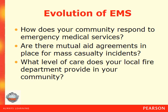So some questions. How does your community respond to EMS? Are there mutual aid agreements in place for mass casualty incidents? And what level of care does your local fire department provide in your community? What you're going to find here is in your community, EMS, your ambulance, can either A, be a part of the fire department, B, be its own separate third government service, or C, it may be a private company that is contracted to handle the EMS duties for the community.